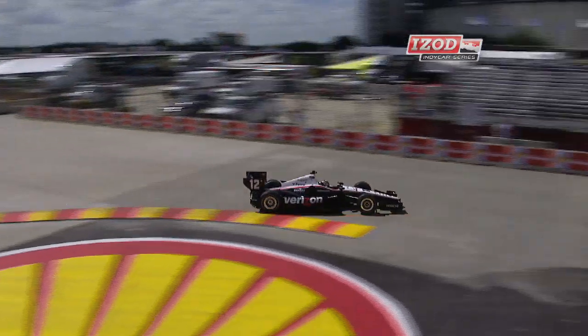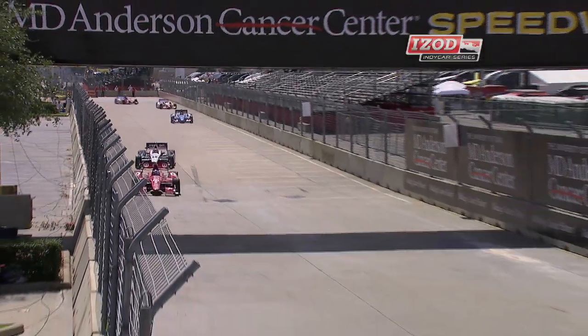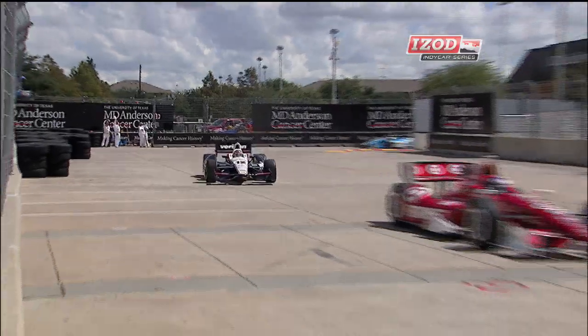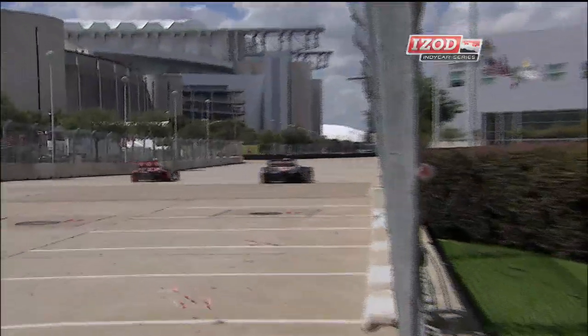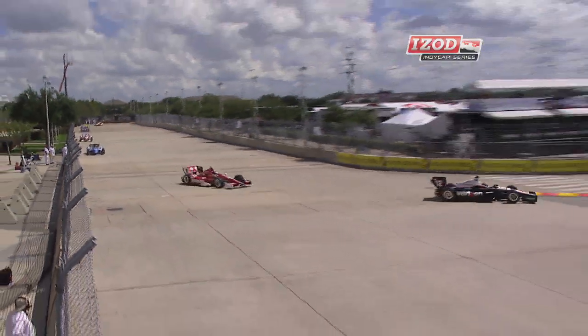Well, the old cliche goes better late than never, and that is the case here today at Reliant Park in Houston, Texas, as we get set for the Shell and Pennzoil Grand Prix of Houston. Cars are rolling off of pit lane for the first time. So they started working on Monday morning getting the track ready.